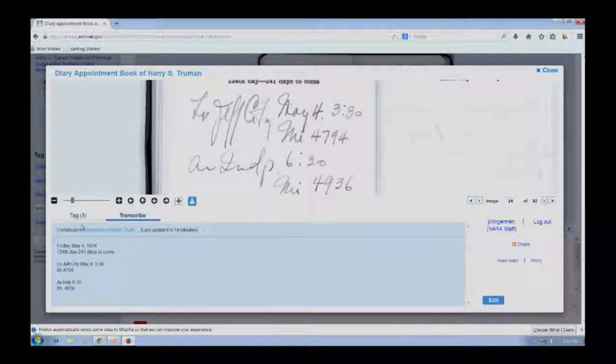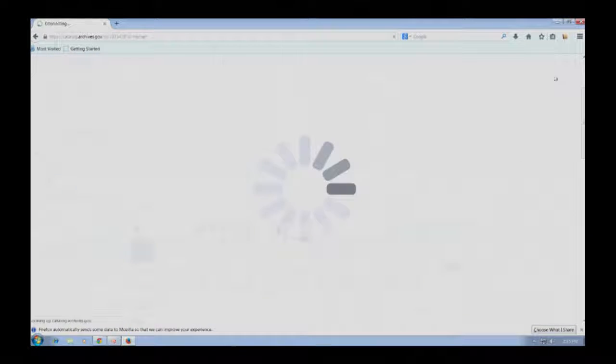For every NARA staff member who has a user account, any contribution they make will be identified as being done by NARA staff, just to be more transparent about contributions, but also to show that something might be more authoritative if it came from NARA staff. Sometimes we get transcriptions from agencies, and we might actually just copy and paste those transcriptions in there. And it'll give you the timestamp too. So I'm going to jump out of user contributions right now. The next thing I want to show you is the export feature.